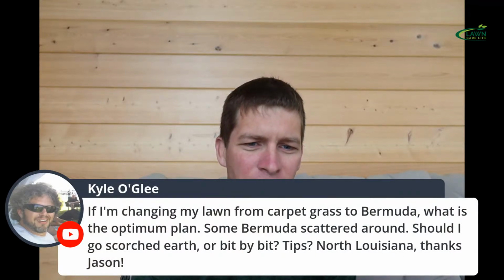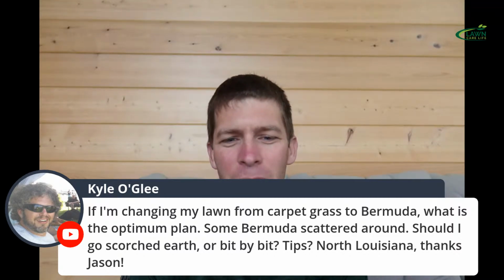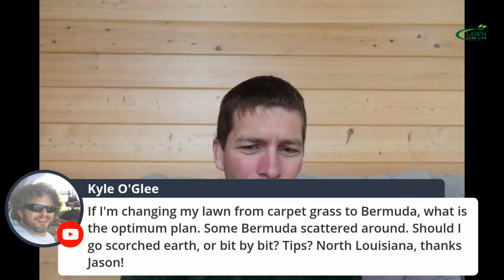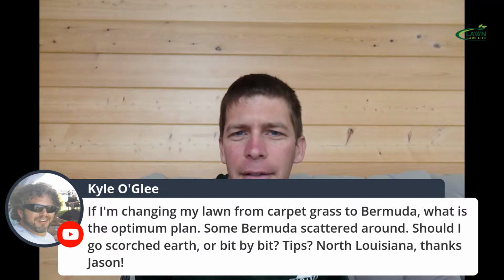All right, if I'm changing my lawn from carpet grass to Bermuda, I'll go ahead and say, Kyle, that's a great move. We don't consider carpet grass really a turf grass. What's the optimal plan? Should I scatter some Bermuda around? Should I go scorched earth or do it bit by bit? Tips? North Louisiana.